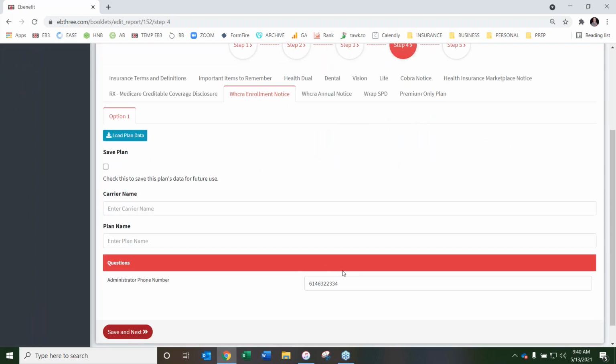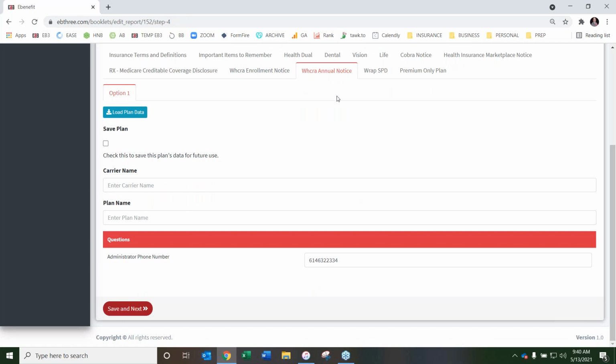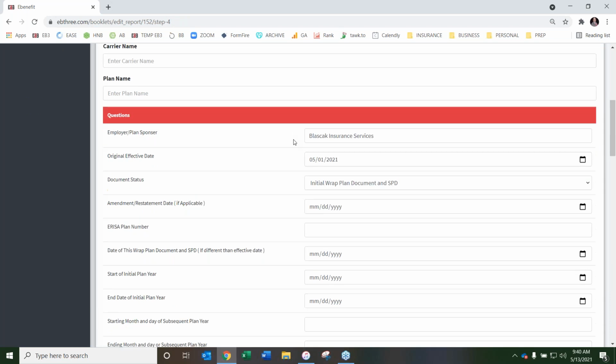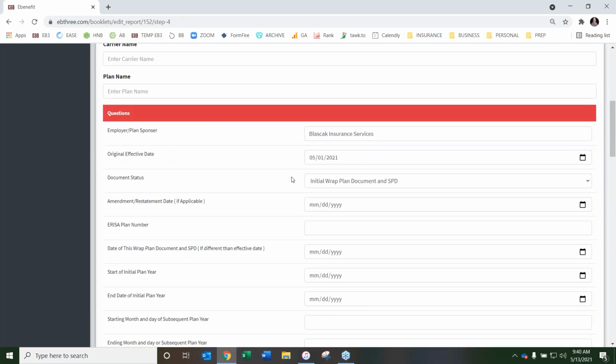Enrollment notice, the phone number is already filled out for you. Annual notice for the women's health rights, already filled out for you. And then wrap SPD and plan documents. So you can see the bulk of this is already done. You just have to put in a few things. If this is the initial wrap, you can leave this here, or if it's an amendment, you can change that around.